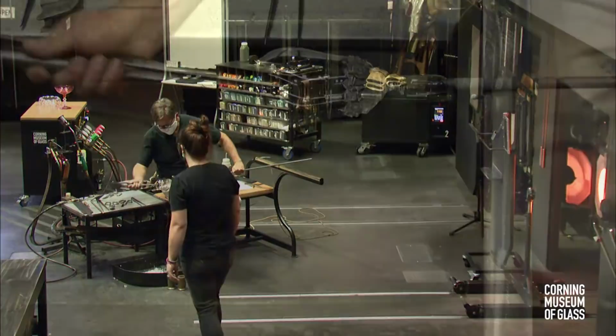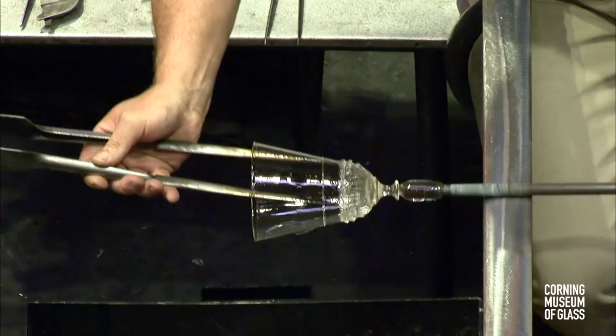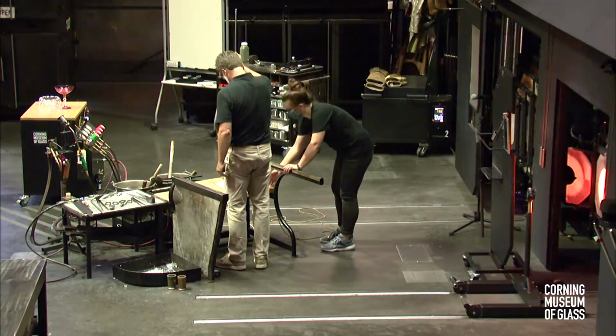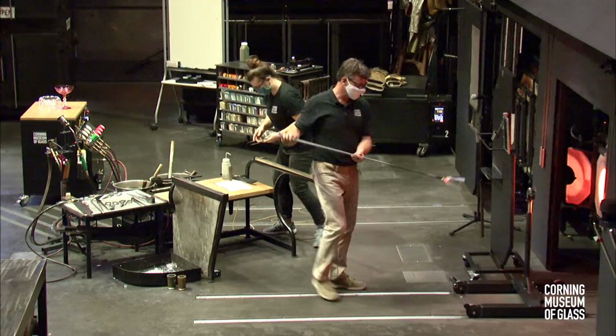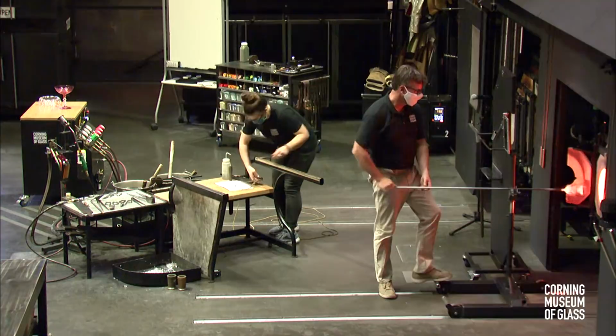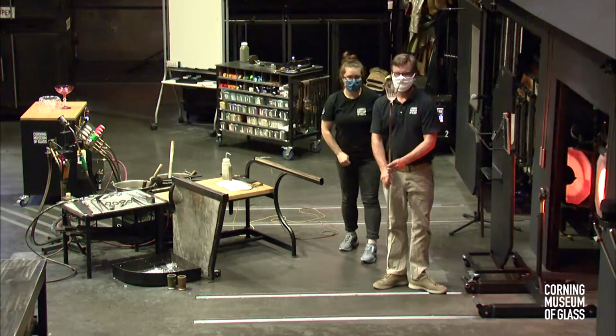You can see he goes back to the bench in one swift move. And if we weren't doing demonstrations here at the museum, he might scoot that bench right up closer to the hole. So he just marked a little circle on a piece of paper, I think. He just set the hot glass on a little piece of paper and made a little burn mark.